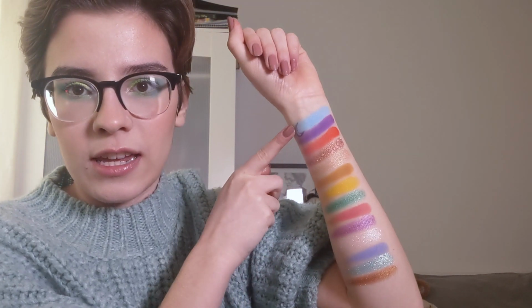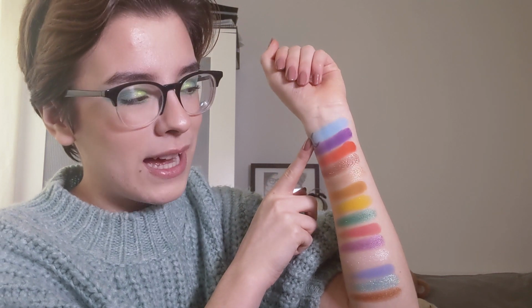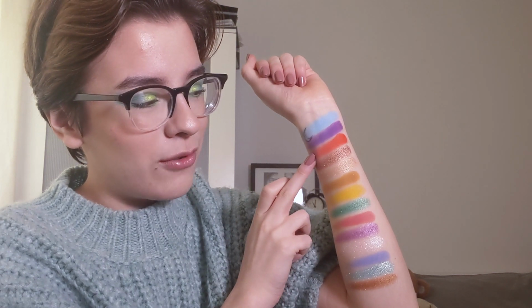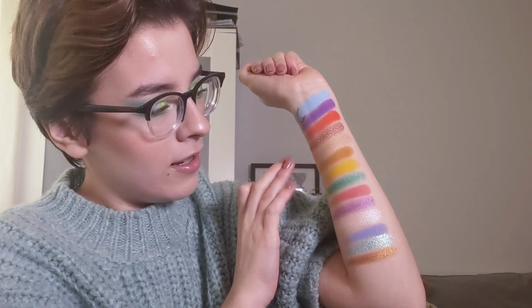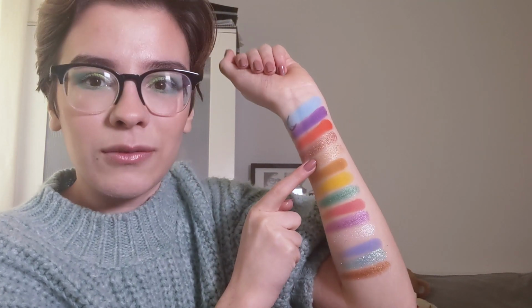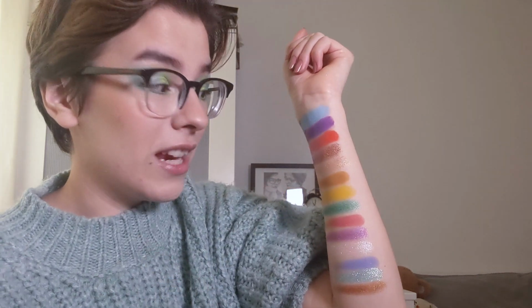I'll run through all of the shade names once more, just in case you are curious. So the first shade right here is Moonlight from the Colourpop Blue Moon palette. The next shade is Iffy from the Colourpop Lilac You A Lot palette. This shade right here is Mimosa Mami from the Colourpop Orange You Glad palette. This one right here is the shade Twinkle from the Dream Street palette. This one right here, this lovely gold, is Primavera from the Modern Renaissance palette.